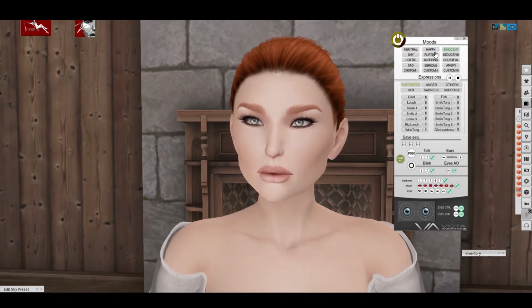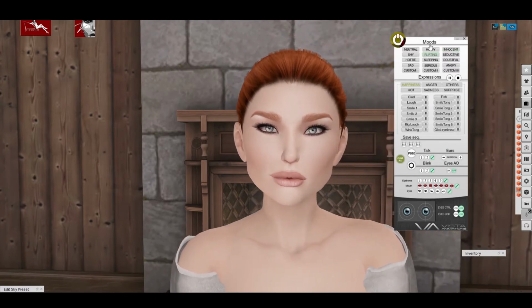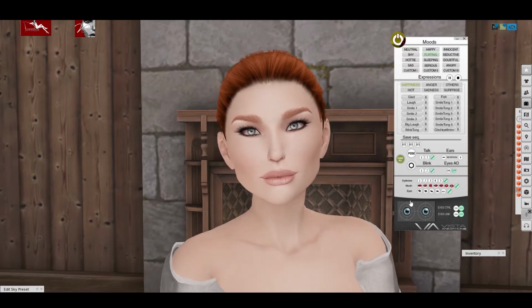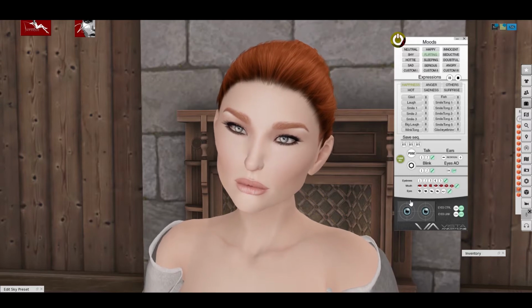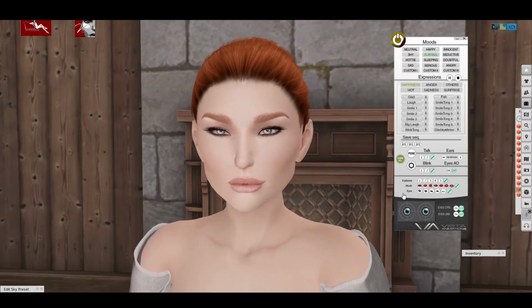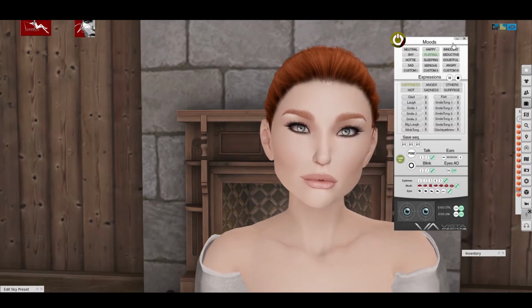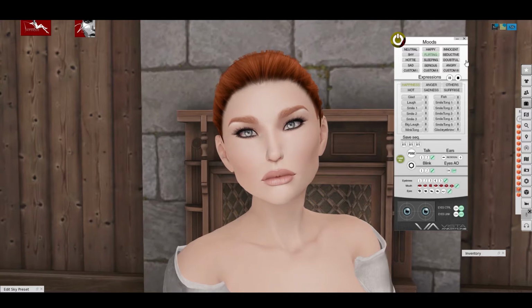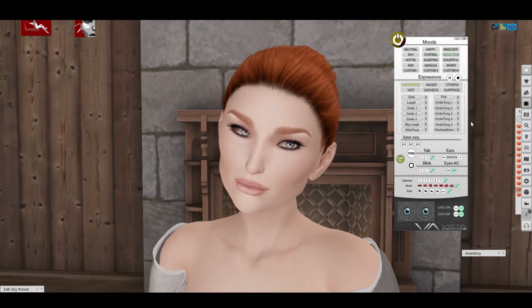Or maybe she should be flirting a bit instead. That's a nice smile, I think. A little fluttering of the eyebrows, a little wink. This one is a little more expressive than some of the others. Perhaps she is instead going to be seductive.